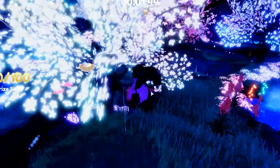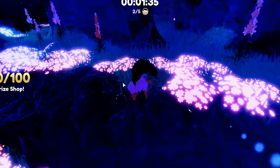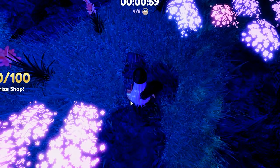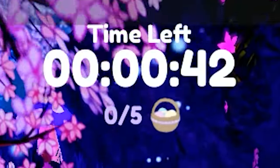Is that one? There's one under the water. Okay. Yes. Okay. Go back to the nest. Egg nest. Right here. Whoop. Okay. There's one. Another. Yes. It's raining. That one right there. There's another. Through here. It's a little tunnel. Any eggs? Right here by the tree. Another egg shower. Oh, 1 more minute left. I don't know if it's possible.